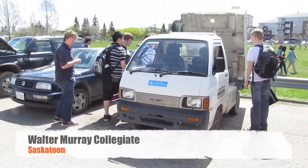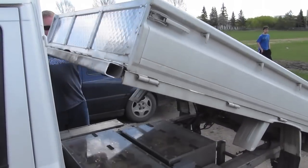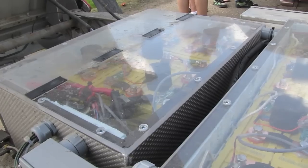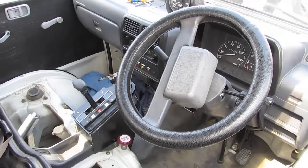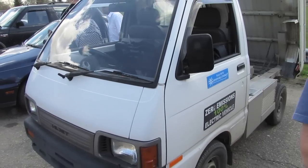Last week's lunchtime car show at Walter Murray Collegiate was full of the usual muscle cars and revving engines, but Pat Burns brought a little truck that attracted a lot of attention too. It doesn't make much noise, but it might make a lot of difference. Burns converted the Japanese truck from gas to 100% electric.